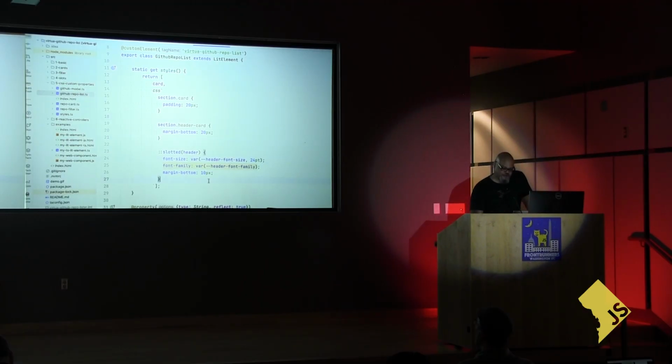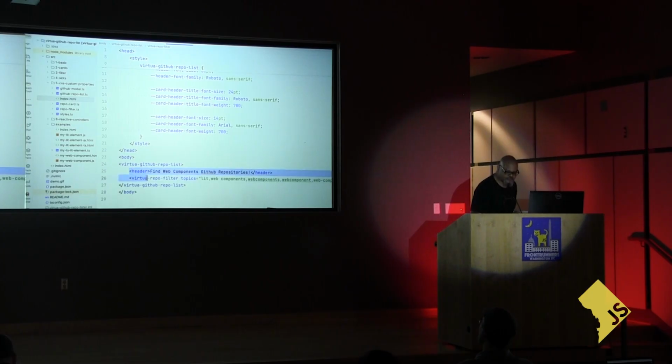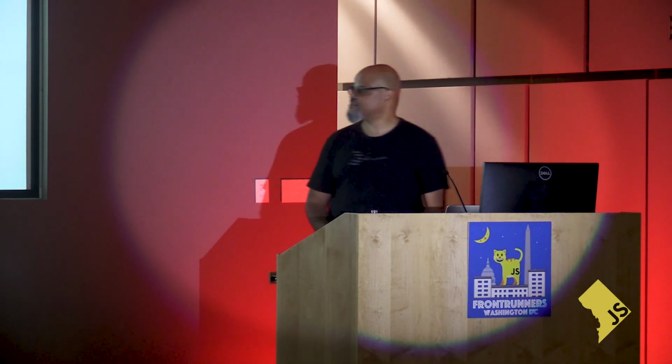You notice this slotted header thing. Web components support these things called slots, which are something that you see in some frameworks like Vue, right? You basically say, here's my content, and then the web component can use the content internally. So inside of the HTML, you saw that we had this stuff inside. This is going to be a slot. This lets me style that slot, and you see I'm styling the header inside of the slot.